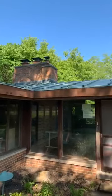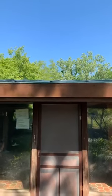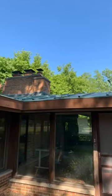What's interesting is if you look at the seams of Edison House and then compare them to what's at Kingswood, Eliel Saarinen designed custom triangular seams. Here at Edison House, you have the more standard rectangular seam. Then there is brick, and Dr.